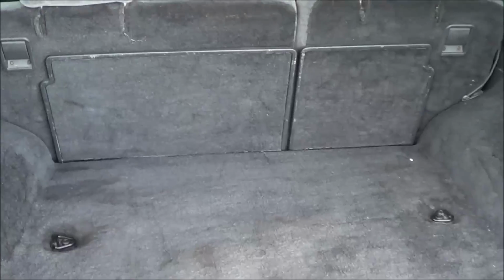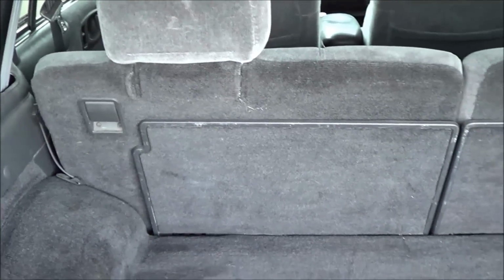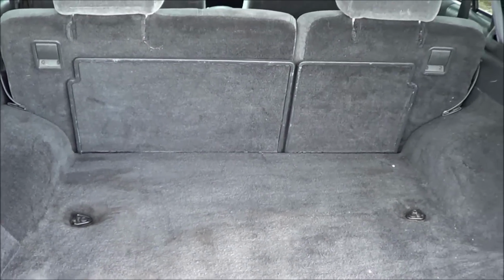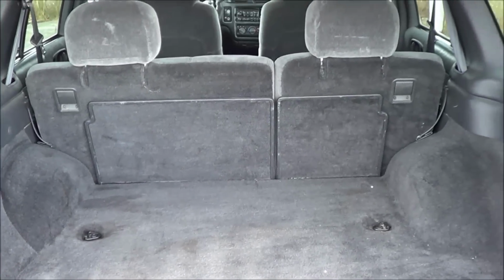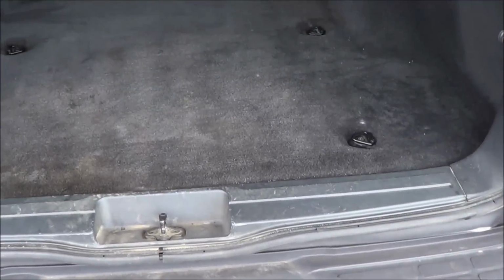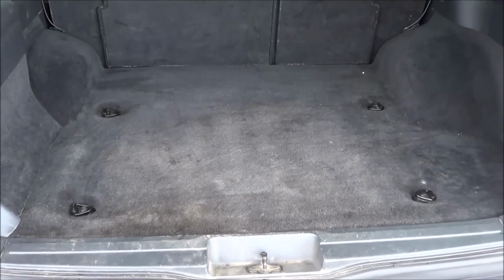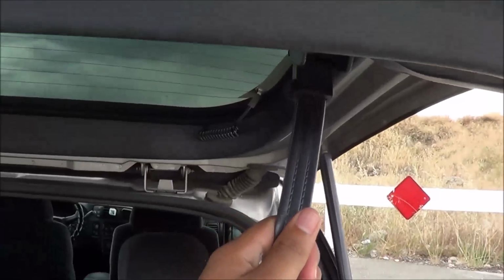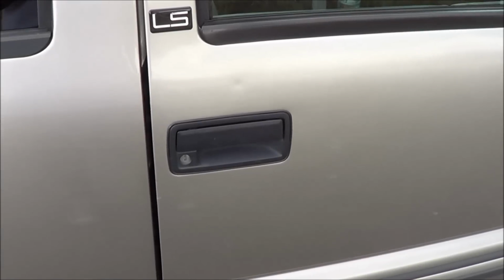The rear seats also do fold down to maximize cargo space, which is pretty nice. And the cargo space isn't too shabby either. However, the load floor is pretty high, I have to say. At least you do have this little handle to pull down the tailgate.